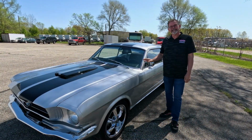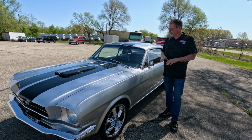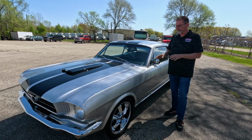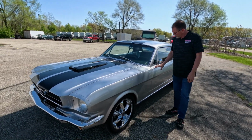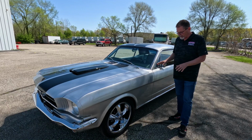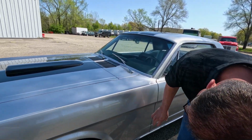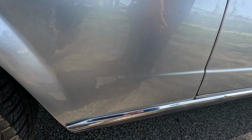Now that we're done with the test drive portion of the video, we're going to do the walk around inspection and show you any flaws that might be on the car, any kind of wear. This beautiful car, the paint overall is in excellent condition. It shines very well. Very little to no orange peel. The reflection is very clear, as you can see.